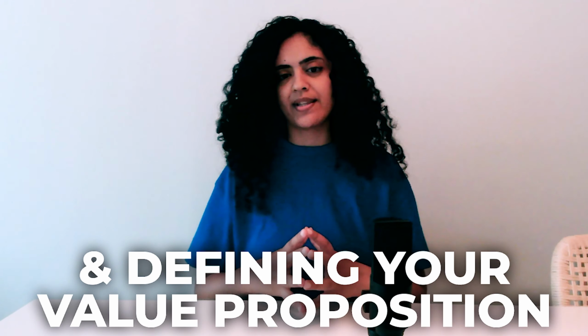The first key element is understanding your market and defining your value proposition. This involves identifying your target audience, understanding their needs and behaviors, and defining what makes your product or service unique or better than the competition's. The value proposition should be compelling enough to make customers choose your offerings over others. A huge part of this is understanding your audience's online behavior, like where they spend most of their time online and which online communities they're engaged in most.